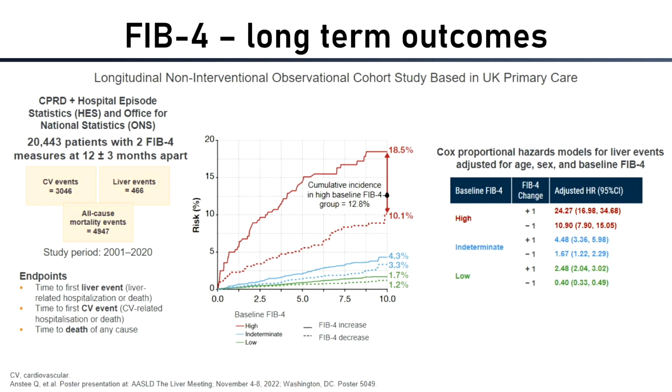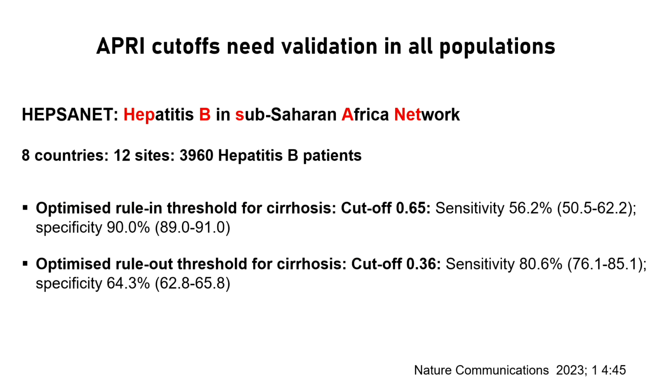And I looked at this last year, and this was from Quentin Anstee. I haven't seen it in publication yet, but it was a poster at AASLD. It's a busy slide, but essentially they looked over a 20-year period at patients in the UK at community level with fatty liver disease and a variety of other causes, and they looked at patients who had essentially had two FIB4 readings, showing the long-term predictive value of FIB4. Everybody who was included had FIB4 measurements at least a year apart, and it showed that FIB4 in fact performed very well over time, predicting those who had increasing mortality. So FIB4 really does pretty well at community level.